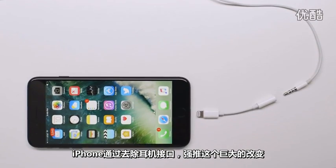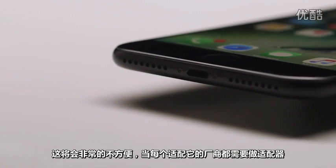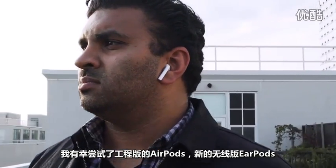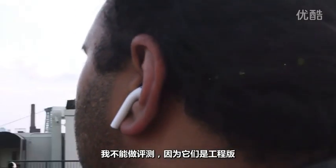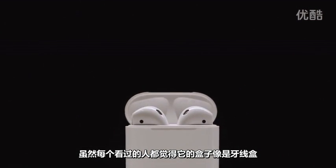Apple's forcing a big change by taking away the headphone jack, and the ecosystem around that change is pretty immature. This is all going to be really inconvenient while everyone adapts and builds adapters. Apple's also pushing wireless audio really hard, and I got to try out a pre-production set of AirPods, the new wireless earbuds. I can't review them since they were prototypes, but they worked pretty well, even though every single person I showed them to thought the case looked like dental floss.